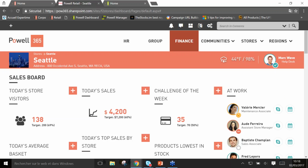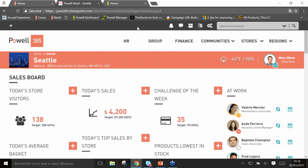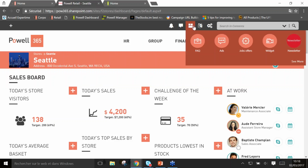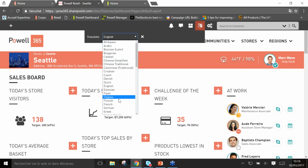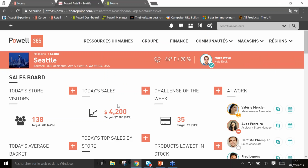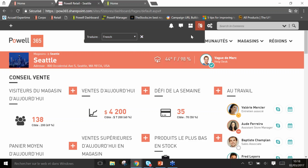You have different options at the top here. You also have different regions. At the very tippy top bar here, you can actually see that you have notifications, you have your apps, you also have an option to translate your portal. So if this is an international company based in Europe as well as in the United States or even in Asia, you can sift through and change the language of the portal, and that way, no matter where your employees are in the world or no matter what language they're working in, the portal can align to them automatically.